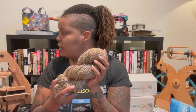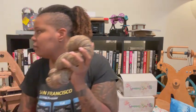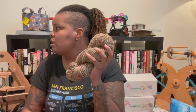Bubba, can you not? Stop. Hey, I can see you. Sorry. Anyway, I made this yarn and I'm super proud of it and I feel like I'm going to use it. I don't have anything else to throw at the door. Yes, I do. Stop it. Stop. Sorry.